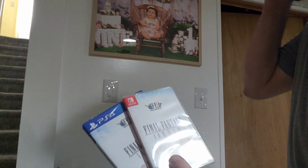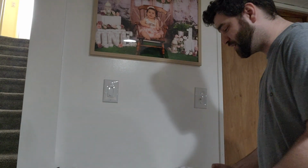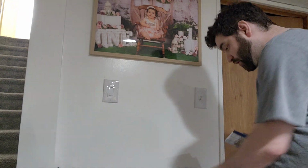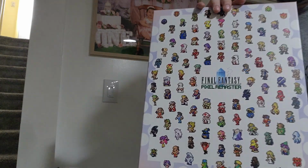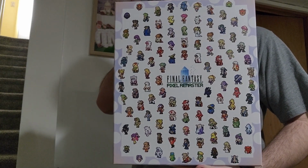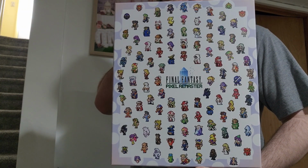I'm assuming they're going to be rare. I actually think somebody was trying to scalp this for like $1,000 on eBay, which is crazy. I think all of the art is really cool. I'll put it up one more time, and you can pause it if you want to look at it. But this is the Final Fantasy Pixel Remaster Collector's Edition.